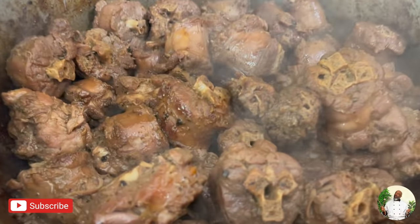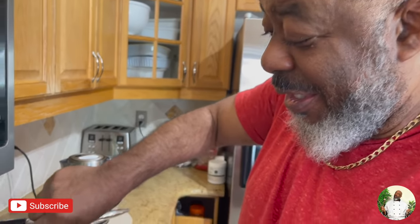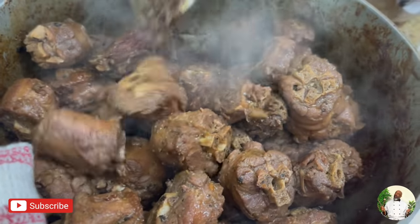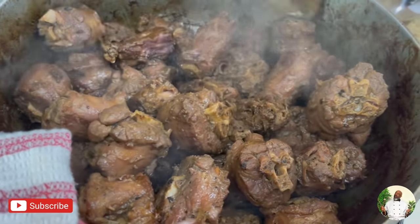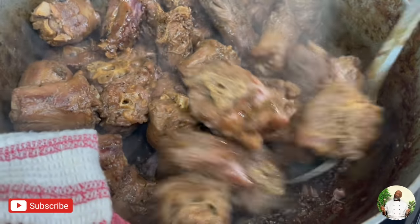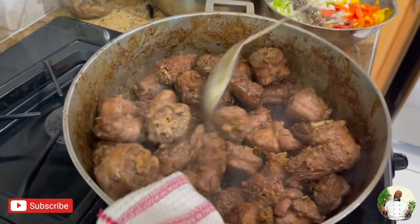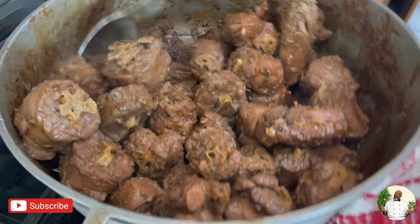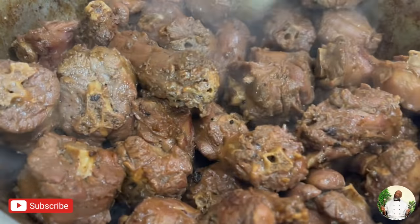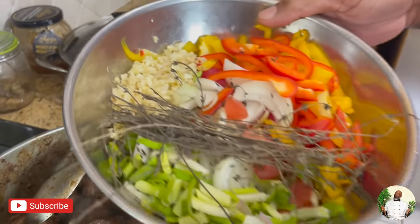Somebody hungry. Yes. And if we not done cook. How am I going to do? Okay. This is enough. Browning. Okay. Browning. Okay. That's it. The last one? That's it. Now I'm going to add my natural seasoning to it, okay.